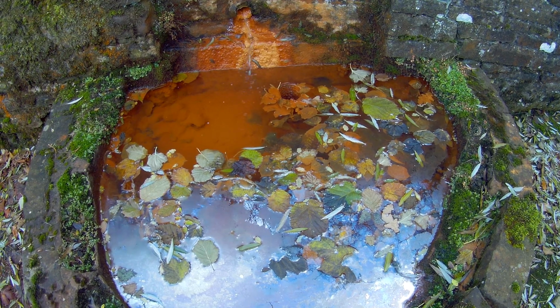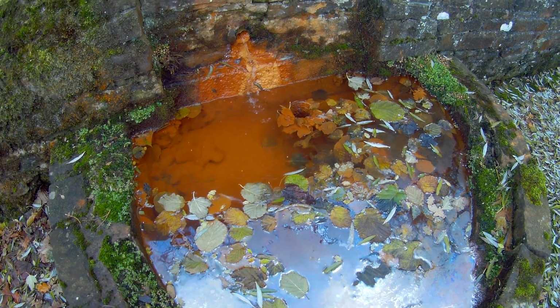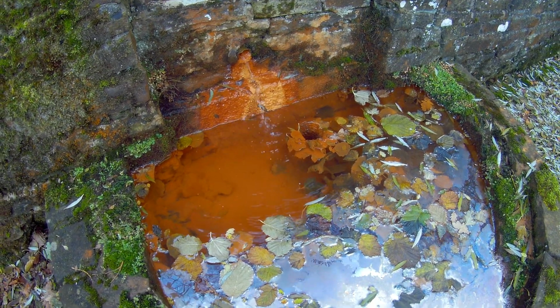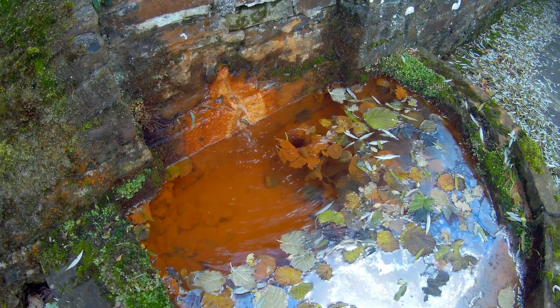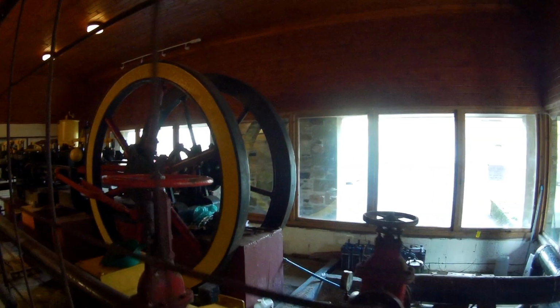This here is the iron well. The discoloration is caused by iron oxide. During the war, nurses and mothers were told to drink the water in order to prevent iron deficiency. Super cool. I thought this was closed for a second.